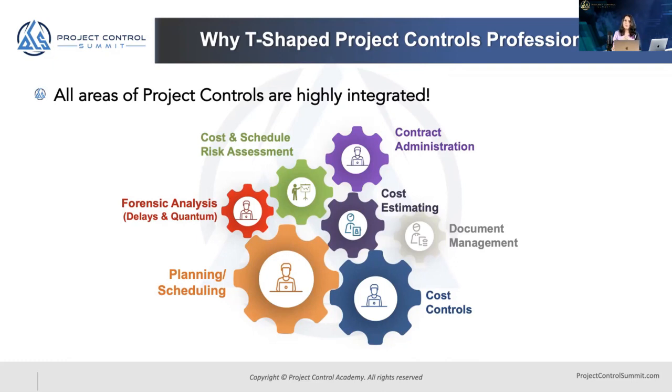Let's give you an example. So let's say we have a delay in the project. The delay will have a consequent cost impact, right? The risk that you are having, if you don't consider the risk, it will have a consequent impact on your schedule and cost. Your cost estimate, making the basis for the rest of the project controls that you are doing. So everything is highly integrated. But what we see in organizations, different silos, right? Different people doing different things and not really having someone who has the expertise and knowledge in all of them.